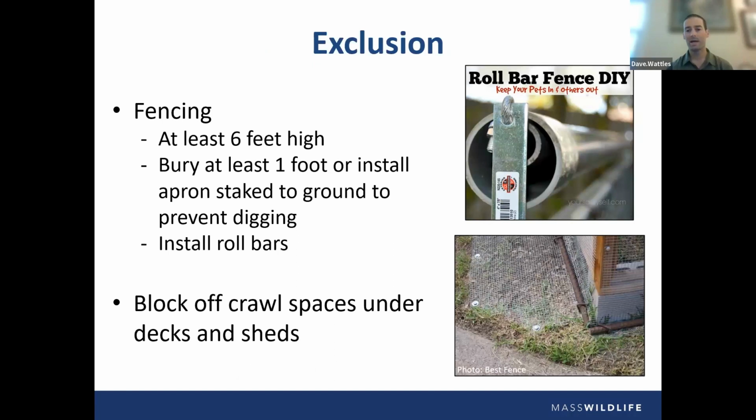You can also try to keep coyotes out of your yard. You can use fencing. It's recommended that fencing be at least 6 foot high, that it be buried in the ground, or that there be an apron staked out, as you see in the lower photo. This is to prevent a coyote from digging under it. And you can also install a roll bar on top. This is essentially a bar or a tube, around a piece of wire or another tube. And if a coyote goes and tries to get purchase on it, it's spun off of it.